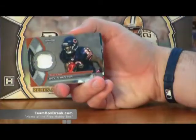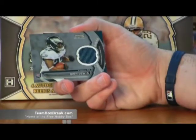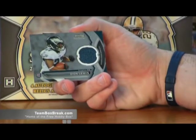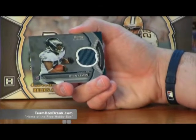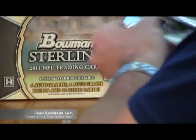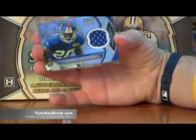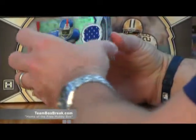Congratulations. Devin Hester for the Bears. And Eagles hit. Deion Lewis. Eagles. Eric S. down in Team Group D. There you go, brother. First Eagles hit. We'll stick on my side here. You got Prince Amukamara out of 299 going to the Giants. Josh C. with another Giant hit.